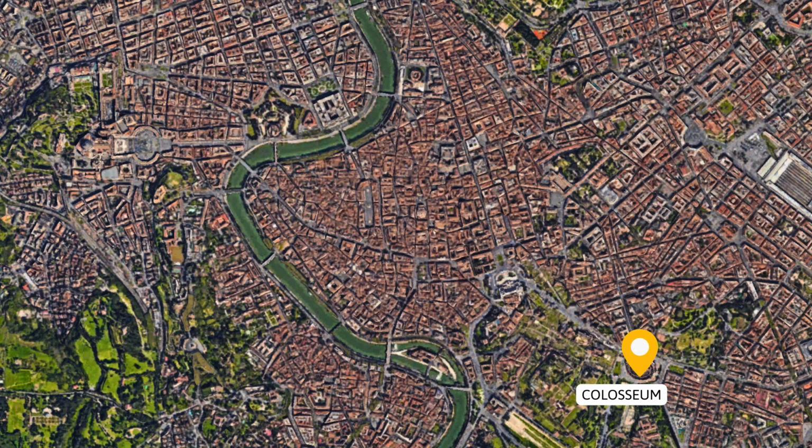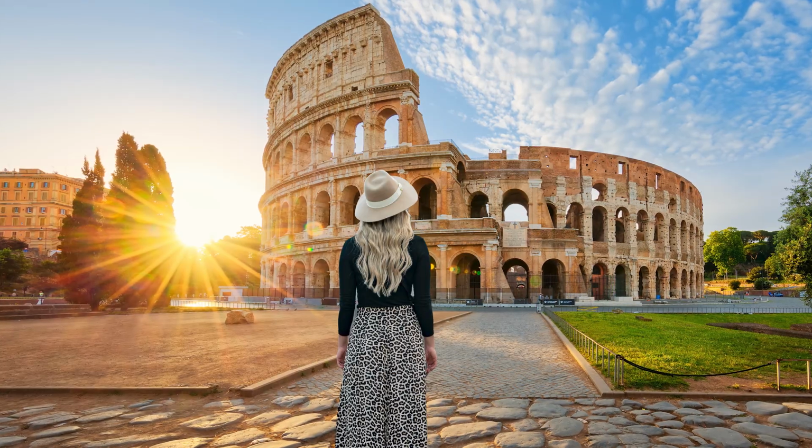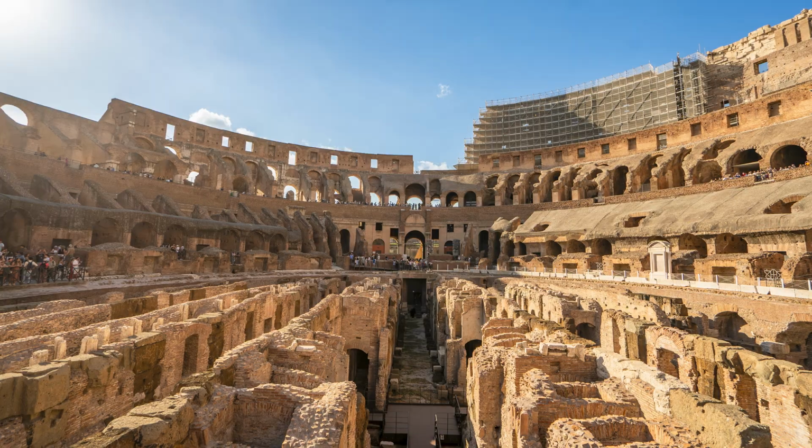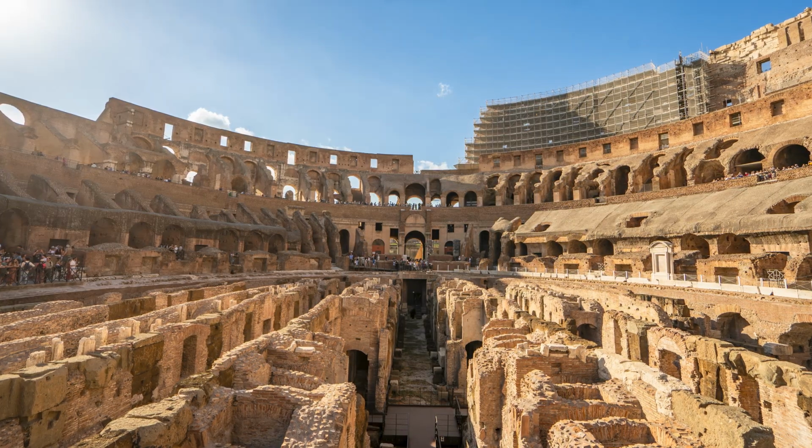This elliptical amphitheater was built between the years of 72 to 80 AD to host gladiatorial contests. The Colosseum is the largest ancient amphitheater ever built and the largest standing amphitheater in the world. We found that wild considering its age. Now, this is one of the busiest buildings in Rome, but we promise it is worth the trip.